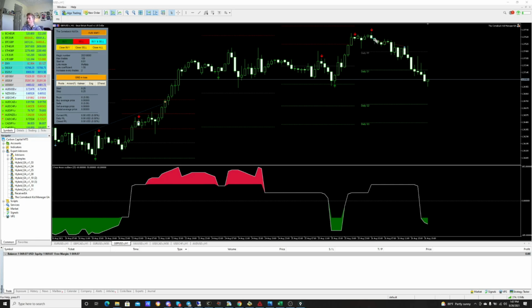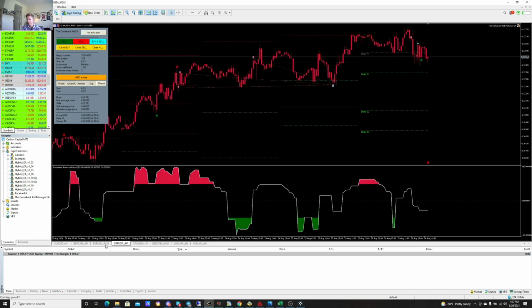I entered my position after the candle closed, and it did fall. I closed it a little bit early as there was a lot of indecision on the US dollar, and I didn't want to get stuck in a consolidation period where there's indecision within the USD. All right, so the last couple of trades: a nice setup here on the Euro US dollar.